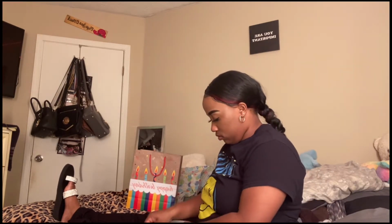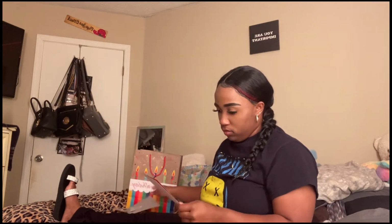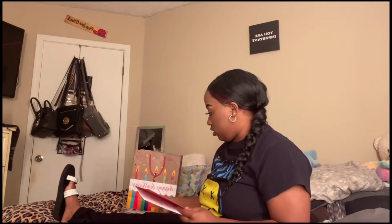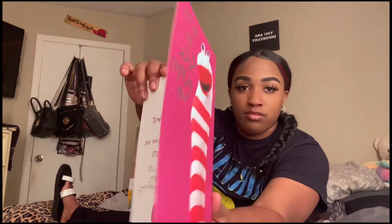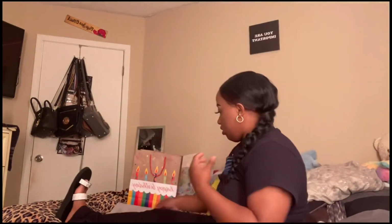Open my sister's. Rufus the sock puppet says, let them, he's a sock puppet. Oh, it's so cute. I think I might hang this up or put it somewhere. I like this card. I'm just gonna sit it up there.